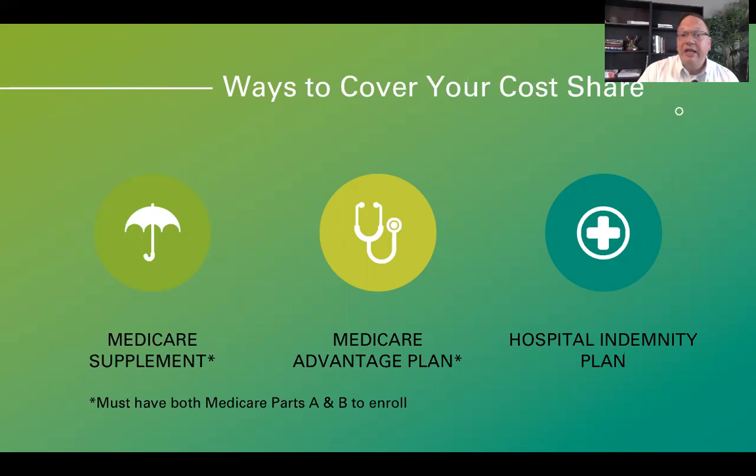Number one is a Medicare supplement. The second possibility is a Medicare Advantage plan. Those work differently than original Medicare, and we'll talk about those in another video, so stay tuned for that. And a third possible option is a hospital indemnity plan. Those can kind of go alongside and help pay for some of your hospital costs. Now, in order to enroll in a Medicare supplement or a Medicare Advantage plan, you must have both Medicare Parts A and B. So those are some possible ways to help offset your costs.